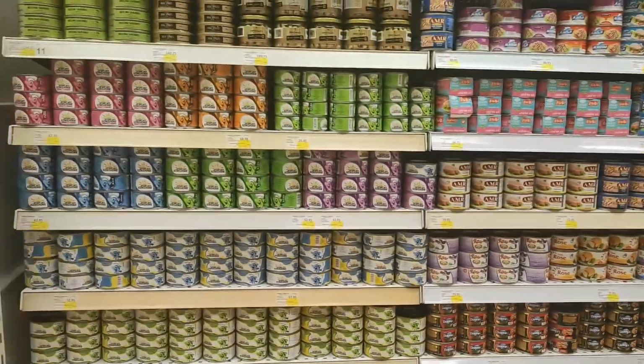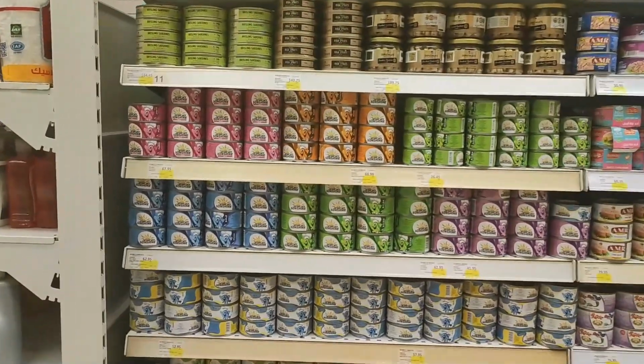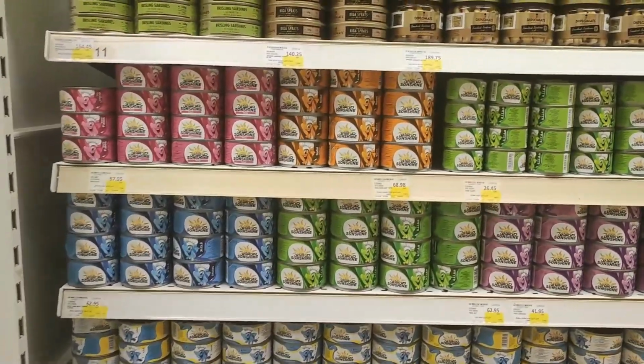So let's start off here. This right here is a canned goods aisle. I feel like I never show these in any of my shopping videos, so we'll start here.